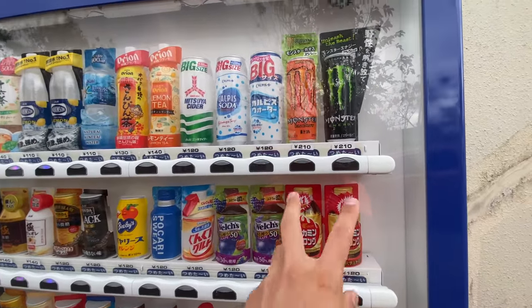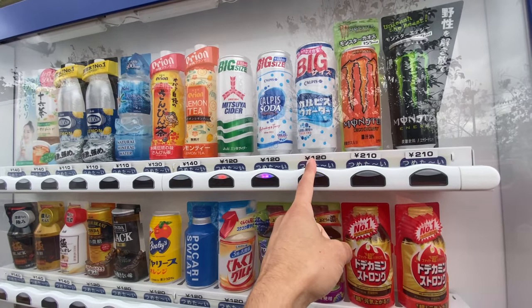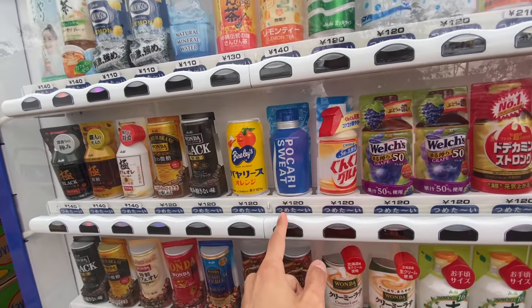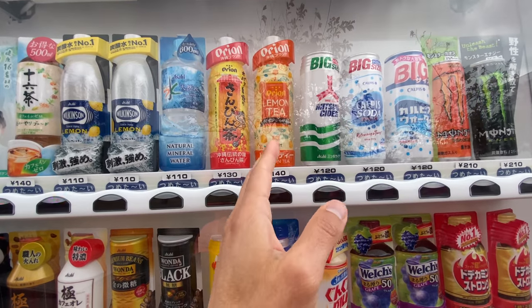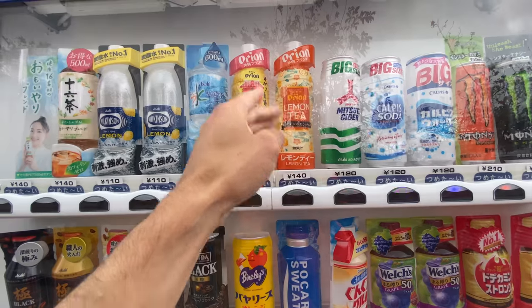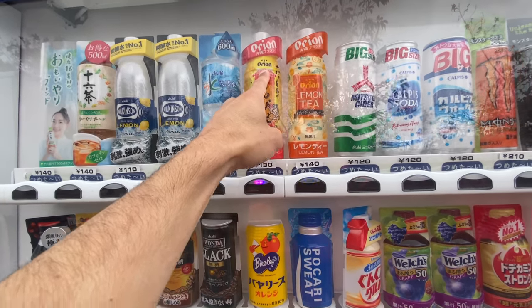This one actually has Monster Energy. Katopisu is one of my favorite drinks, and this vending machine has it. Pocari Sweat is my other favorite drink, and this one has it. So these vending machines are really cool. Orion is an Okinawan-specific beer manufacturer, and they sell a lemon tea here. And this is the Sanpincha again, once again made by an Okinawan brand, Orion.